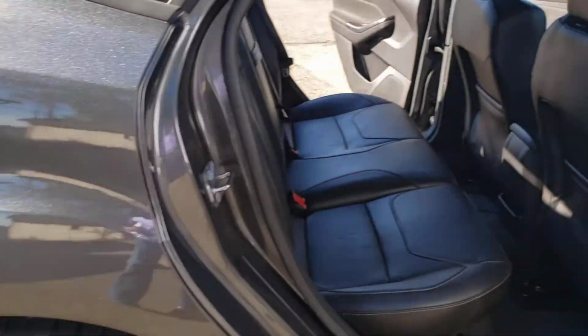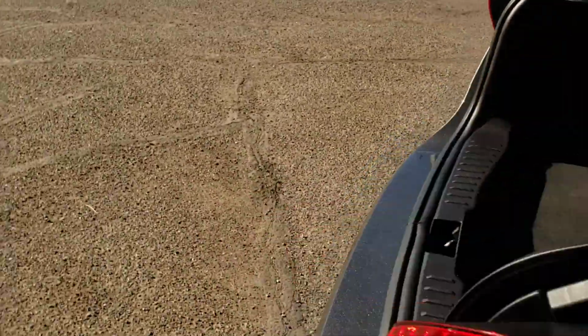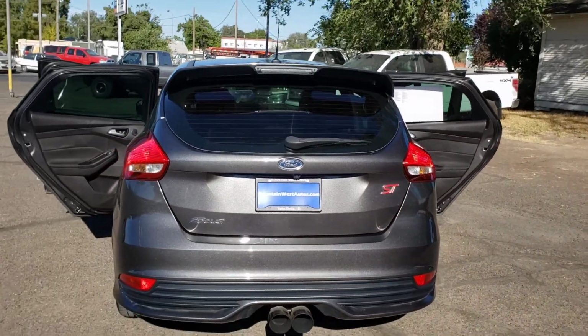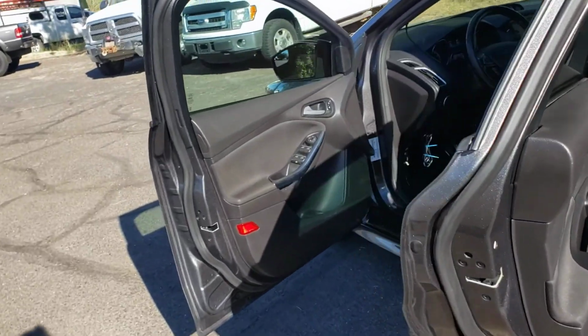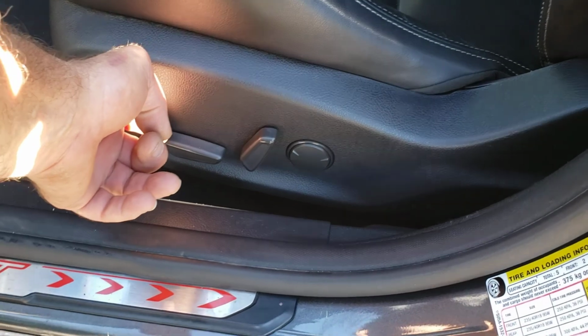It feels great. All right, so here in the back, I mean, this leather is beautiful. Very nice. The interior is so clean in this. I just can't believe it. Here in the back, as you can see, it's got the trunk lid that you can keep down if you would like. It's the hatchback. Pull this back, you can see the ST logo there. And it does have aftermarket exhaust. This thing sounds amazing. All right, let's take a look inside here. It's got the power seat, which is nice, the power lumbar.